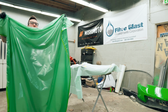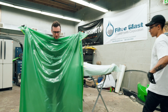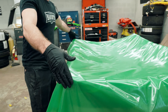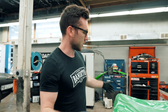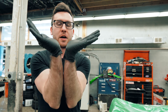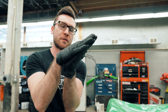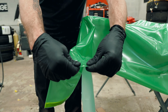So the next step is to build a huge Ziploc bag. We took the length of this part, which is like 5 feet long, and multiplied it by 2, then added a little bit of extra length. So we went about 10.5 feet long, then sandwiched it in half. So the back half is just a piece folded over top of itself.